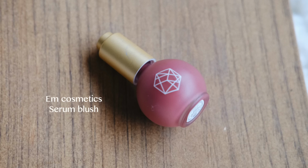So first things first, of course, we have the M Cosmetics Serum Blushes. I feel like this has been a running favorite of mine for a couple years now. This is one of my favorite blushes for the days that I just want a nice wash of color with a lot of glow to my cheeks. So this is basically like a skincare product and a blush came together and had a baby, and they named it Serum Blush.